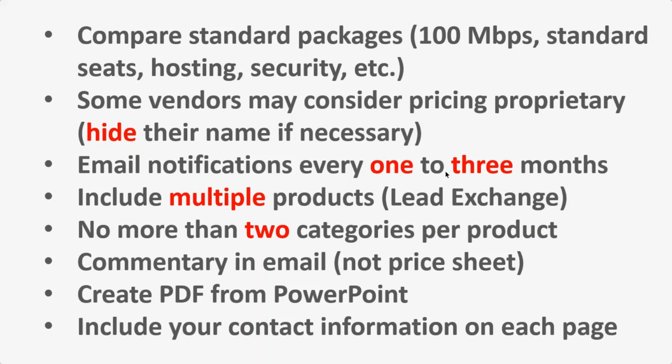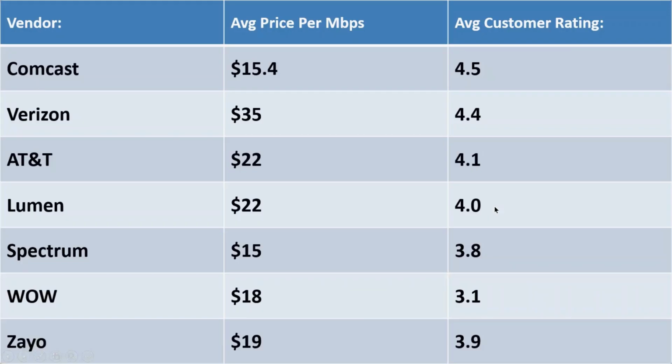And lastly, make sure that your contact information is at the bottom of each page because, again, this is going to take some time to put together. And if you don't get credit and you don't get the sale, then you're not really getting any benefit from that. So here's a quick example of what a price sheet may look like.